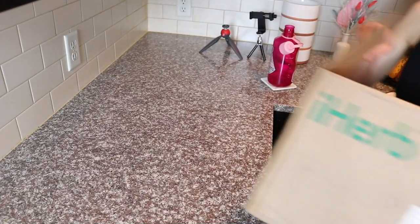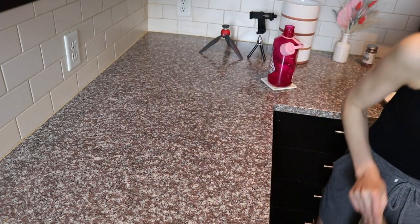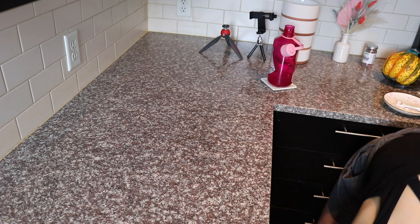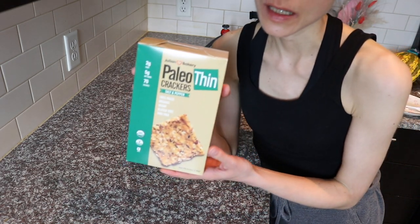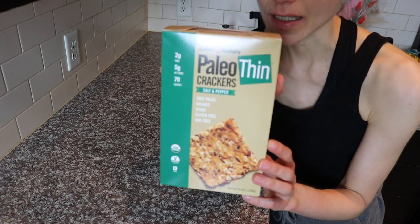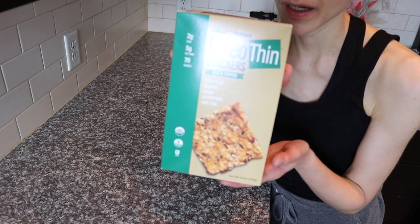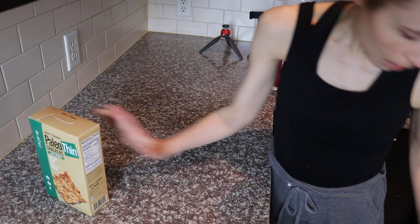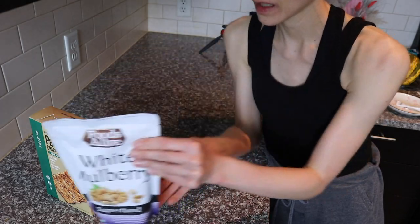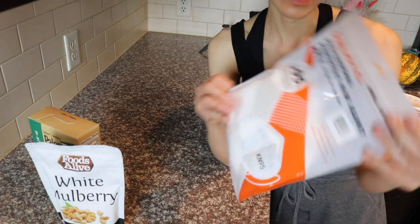All right, y'all. I just got an iHerb order in the mail. So I'll share with you guys what I got. As you all know, I have a habit of ordering some iHerb pretty frequently. First off, I got some of these Julian Bakery Paleo Thin crackers. The salt and pepper flavor is vegan. These are delicious. They're made with almond flour and cassava flour. I adore these. I also got mulberries, my favorite. I also got some more face masks by Sunjoy.